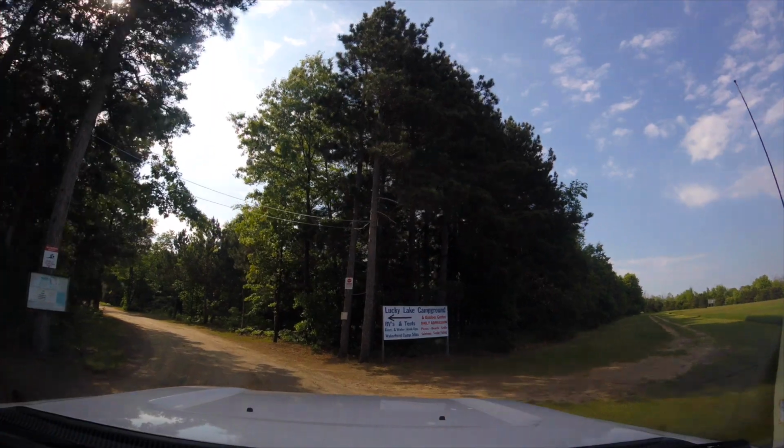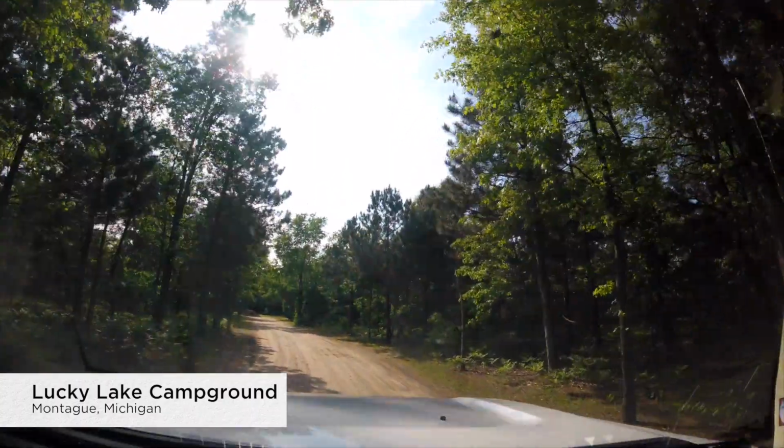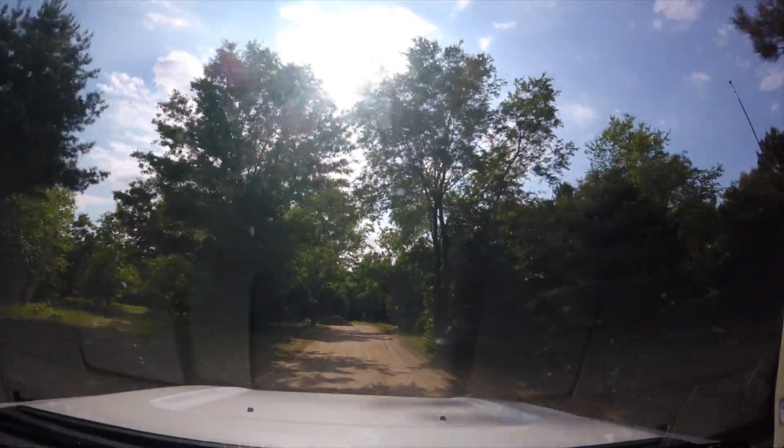We're at Lucky Lake Campground in Montague, Michigan. It's just a little north of Muskegon, and it's really super quiet. I think there are maybe 2 or 3 other RVs in the park. It's a huge campground. We have one neighbor, maybe 60 yards down, but he's super quiet, no one's around.